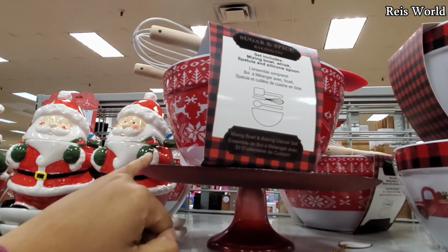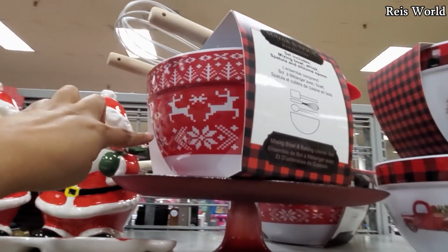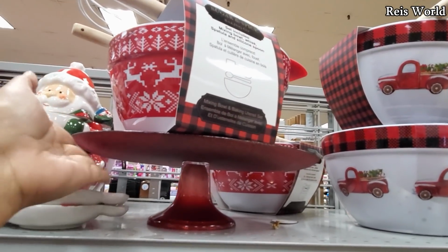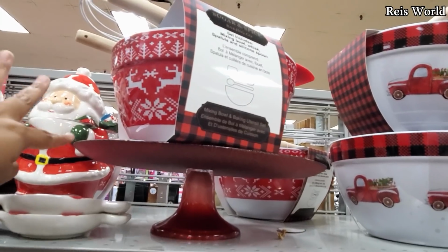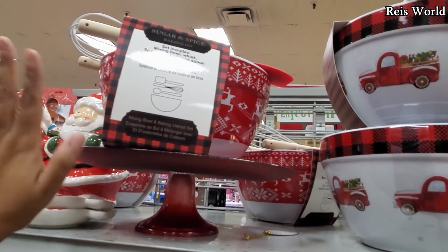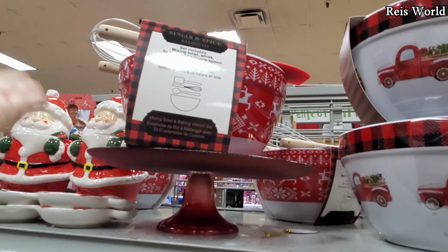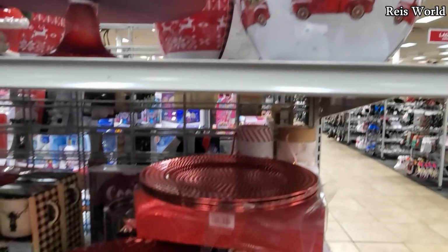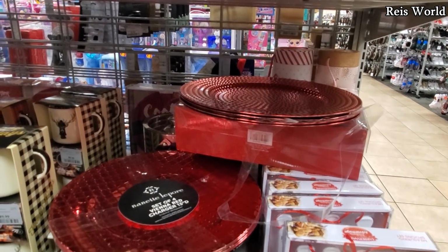Look how cute. For only 15, you get the reindeer bowl, you get a whisk and spatula. It looks like it would come with the cake stand, but it doesn't. The cake stand is $13. At first I was like, oh my gosh, only 15 and you get all of it? No, only the bowl. And they do have the red truck. Look at the Nanette Lepore charger plate.